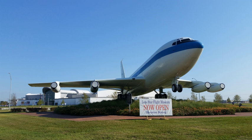History. The museum began as a private collection of historic aircraft in 1985. By 1990, that collection had grown enough that its owner decided to place them on public display. The Lone Star Flight Museum, a non-profit organization funded entirely through private donations, was formed for that purpose.